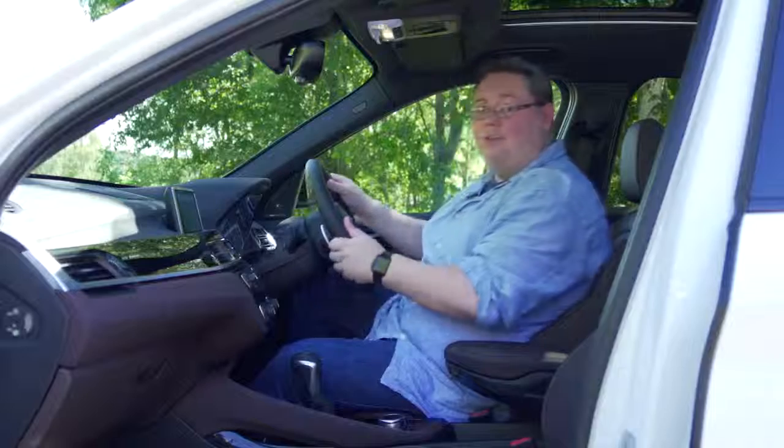This is exactly the kind of interior you'd expect to find in a modern BMW. It's a great place to spend time, and it's easy to find a perfect driving position thanks to lots of adjustment both in this seat and in this steering wheel, which moves up and down as well as in and out. It's just a shame that adjustable lumbar support is only optional across the range, so if you plan on doing lots of motorway miles, it might be worth adding.